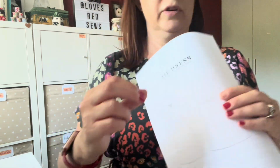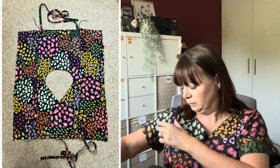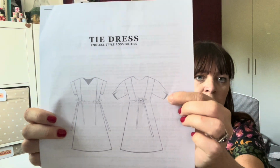And then you've got the sleeve, which is another piece. So all of these pieces are actually just rectangles, basically. That side panel and the sleeve are rectangles. And then there is the option for a slightly longer sleeve, which has got a little tuck here, and that is basically also a rectangle piece as well. And then you've got pockets, and you've got skirt.